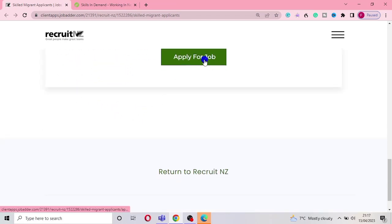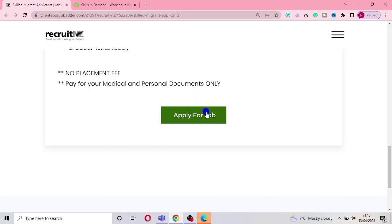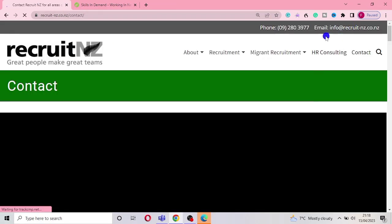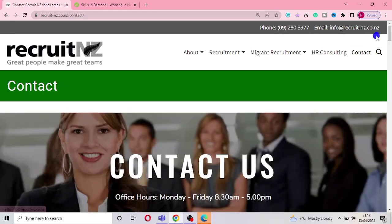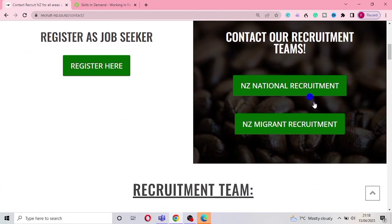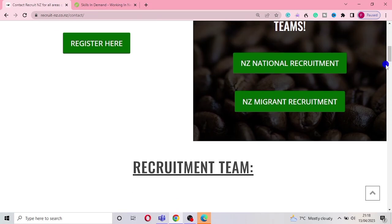So guys, if you want to apply for this job, all you need to do is click on where it says apply for the job, or you could return to Recruit New Zealand and try to contact them. You could contact them by email at info@recruitnewzealand.co.nz. One thing I've come to notice about this recruitment agency is that they recruit a lot of Filipinos. So if you are from the Philippines, then hurry up, this agency won't hesitate in recruiting you. But if you are from any other country, then try your luck with them.